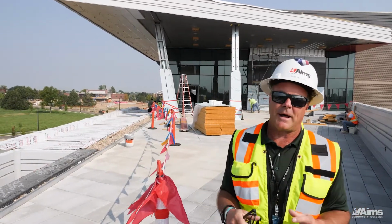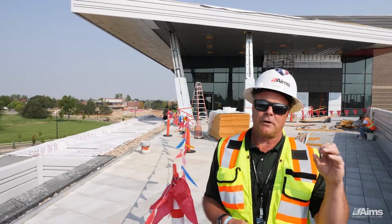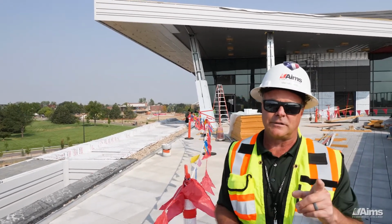Everything I've said today is about excitement because the unveiling of this building for the community, for our students, staff, faculty, it's a long time coming for Ames, and we're really excited.